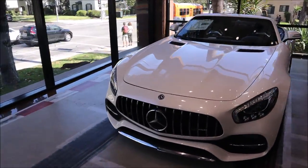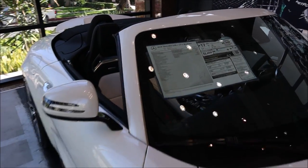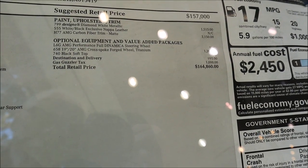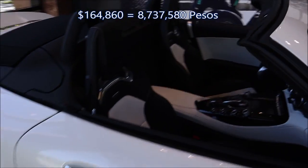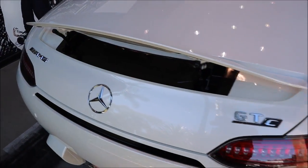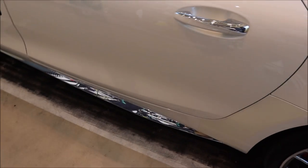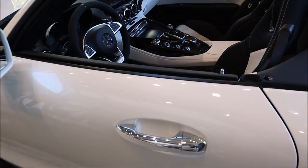Now wait a minute. This is probably the one that goes real fast here. This is an AMG GTC, and it is $164,860. This is really slick. Look at that. V8 bi-turbo, like a black and white interior. Spoiler on the back. It says GTC, AMG. Very, very nice styling. And it looks like chrome or stainless steel, like an accent on there.